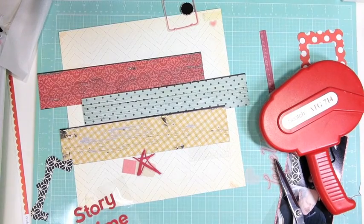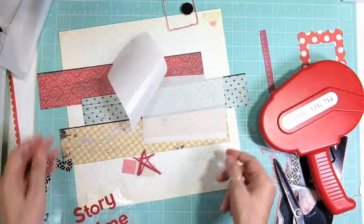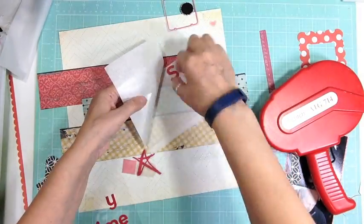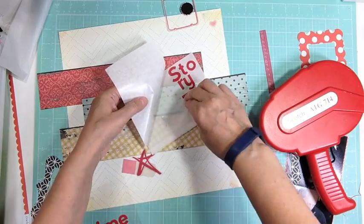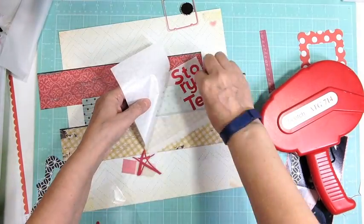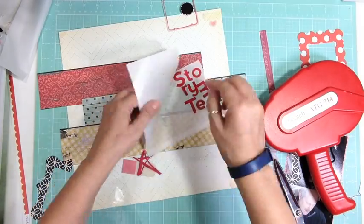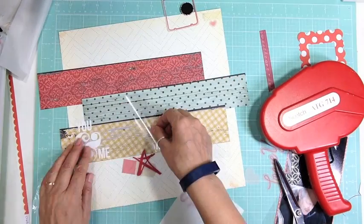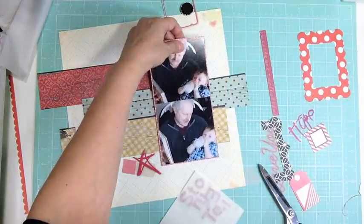So there was that pattern paper that had the sort of strips in the background, and I wanted to use some of them. So what I did was I just cut them. For some reason, it just reminded me of stories, and I don't know why, it just did. And so I just staggered them around the background.